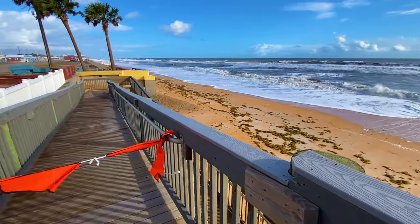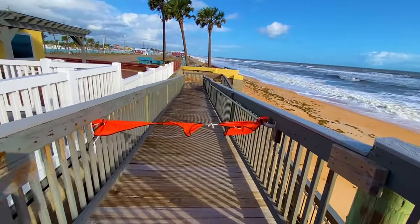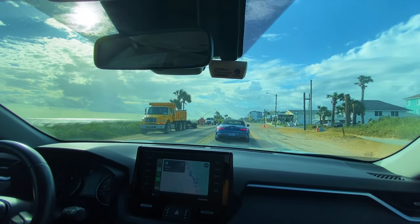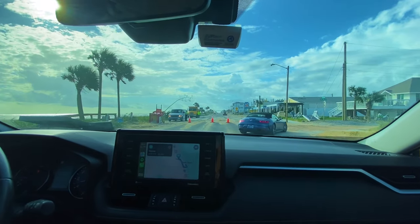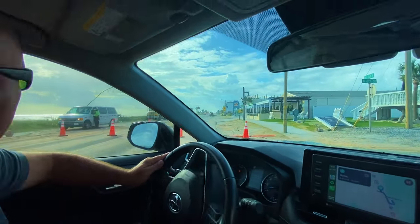Well, here, Beverly Beach is a no-go if you're going to be fishing, because you can't get out to the beach. So we're driving down here to Flagler Beach, and they actually have the main road closed off here coming down. It looks like we can come back onto it down at Route 100.